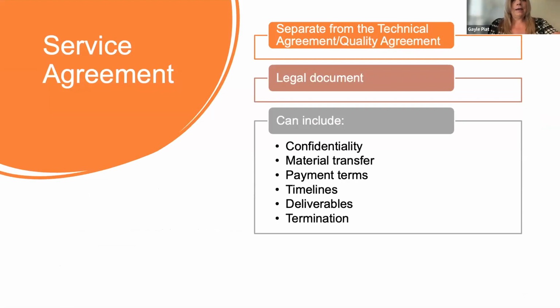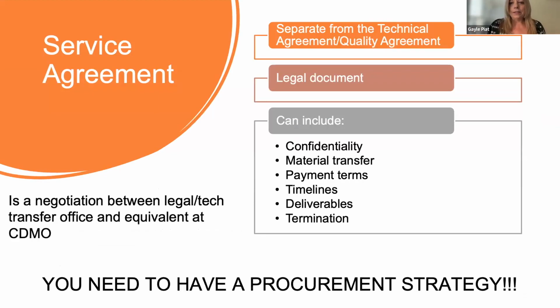So the service agreement, the long and the short of this is a legal agreement, so less to do with GMP. You should have a procurement strategy also. So Jen, do you want to just quickly mention that?